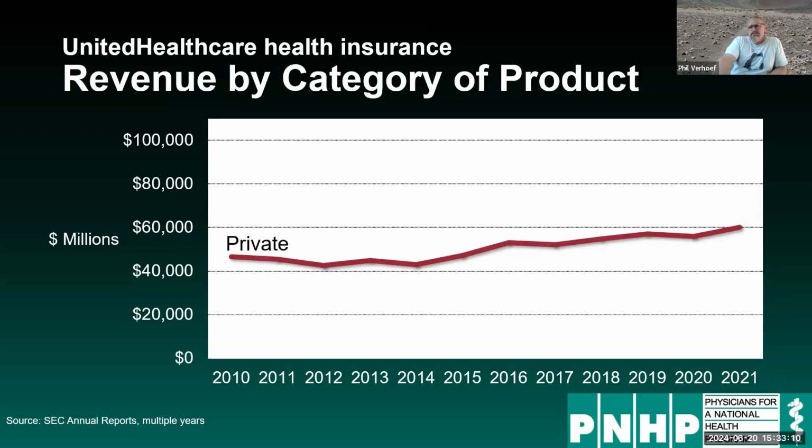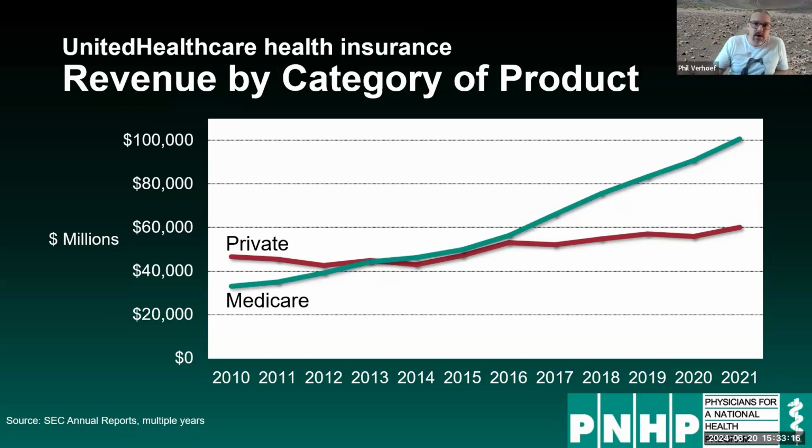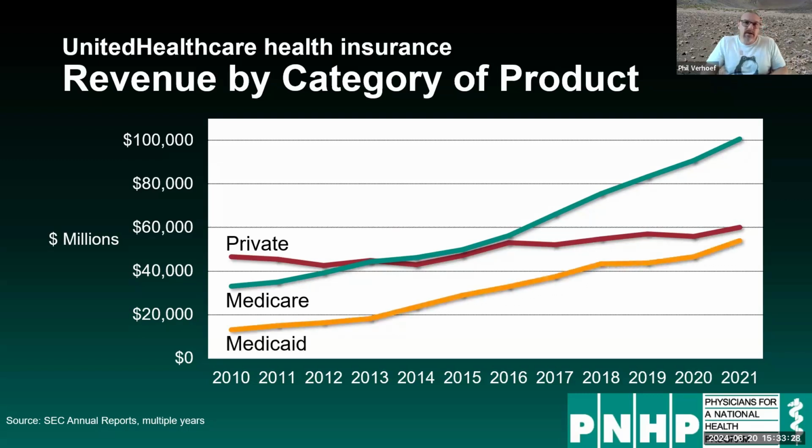If you look at UnitedHealthcare's health insurance revenues, the amount of money that they make from the private health insurance market has been pretty stable. It's gone up some, but the amount of money that they're making in the Medicare market, and this is through so-called Medicare Advantage, which is where the government takes money and gives it to UnitedHealthcare to administer the Medicare program. That is an area of huge growth for them. Medicaid, also an area of huge growth.